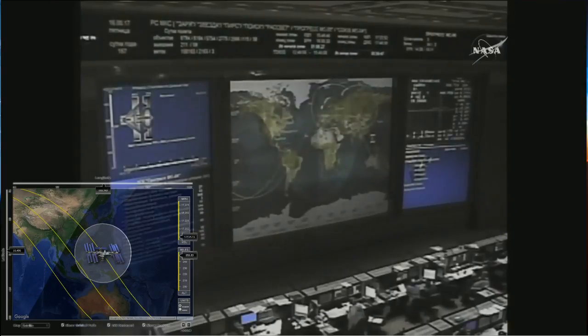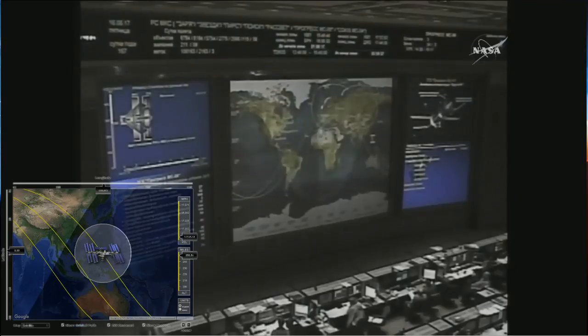Crosshairs are aligned. And so the camera is still slightly drifting off. And the cargo vehicle is now in a gentle but very firm embrace. Thanks to the station now.